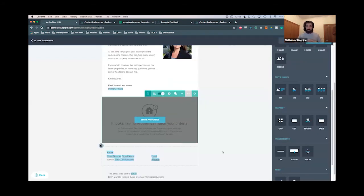Now you can set this up and just let it run forever. And remember, it's only going to send if you make a new listing and if that listing happens to match preferences of the contact in your database. So it doesn't matter, this can run for a year and it may never send. It will just sit there ready in the background for when one of those things happen.